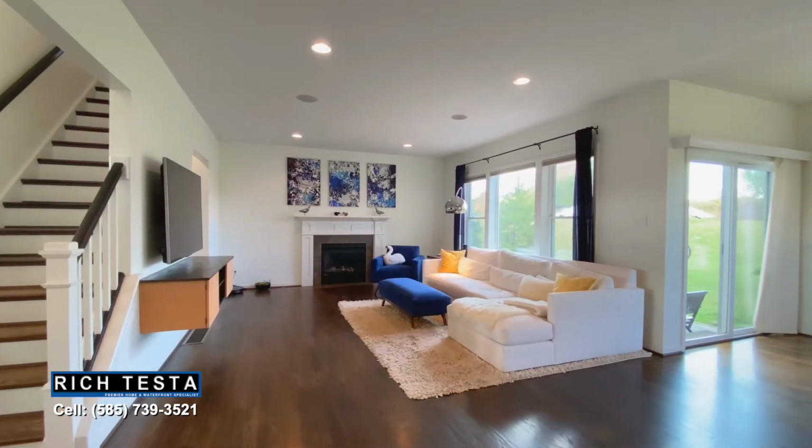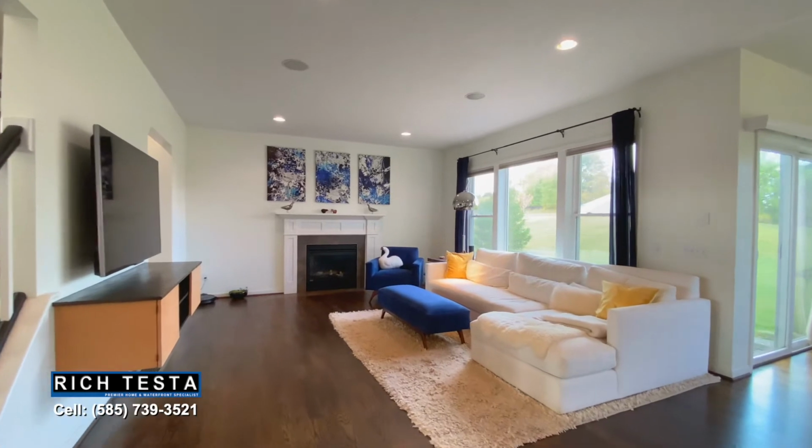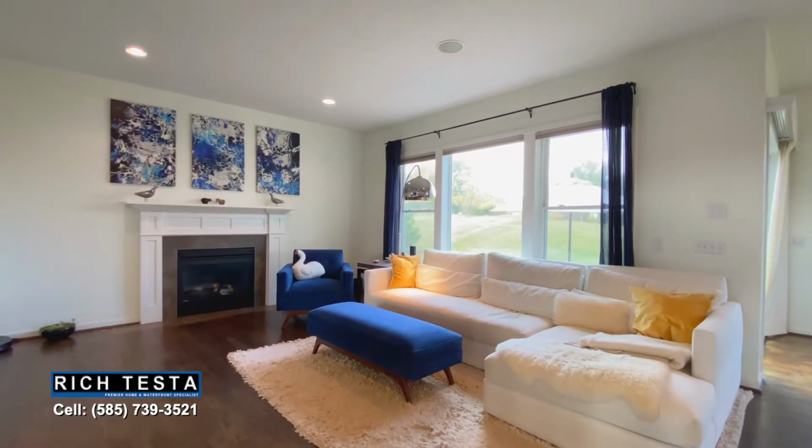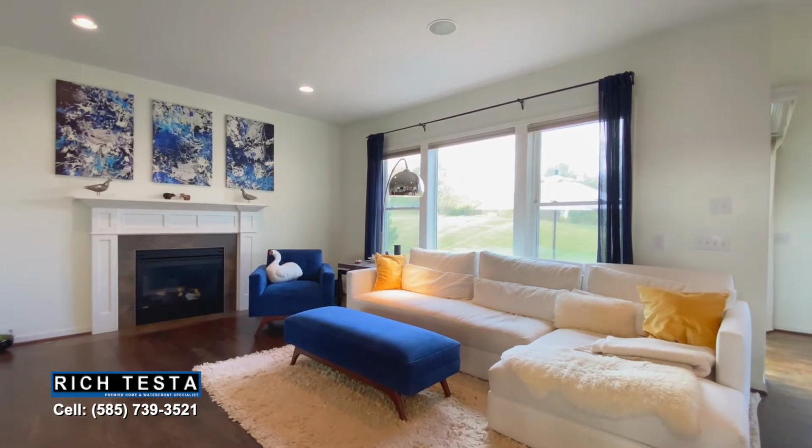And a living area with a gas fireplace and a large picture window, all with beautiful hardwood floors, 9-foot ceilings, and great natural light.